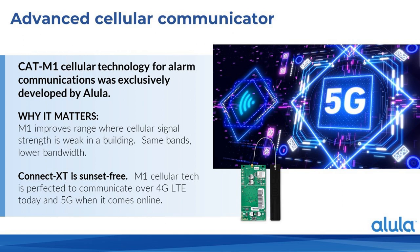I think we've been shipping this for about a year now in our products. And that's the technology we built into Connect XT. A couple of the neat things about Cat M1: one of the great things about it is, like I said, it's narrower bandwidth, and what that means is it penetrates better because there's fewer data bits going through the channel essentially, and when you have a tighter channel, you have less noise in the channel, and therefore you get better range.